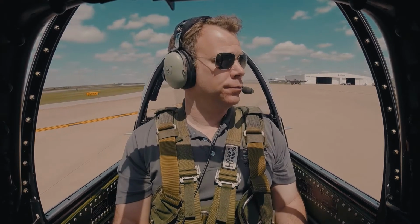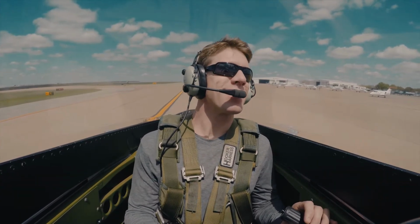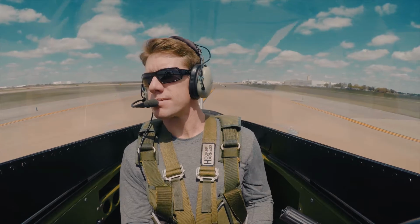Do you want to try taxiing? Yeah, sure. We just make kind of S turns so we can see. It's a pretty neat tail dragger. How many of these are flying in the world? Mustangs a fair amount. TFs are pretty scarce.